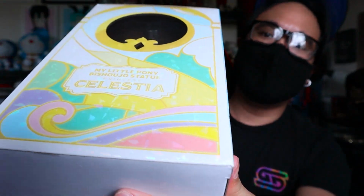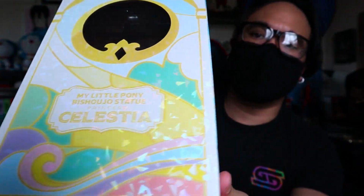Also, you probably noticed that the entire box has this really cool holographic glitter design. You can see the light refracting on it. You can see the little sparklies around. So that's really cool. It kind of gives the entire packaging and product some type of limited edition vibes. It definitely gives it a very special look.